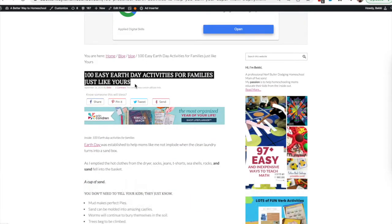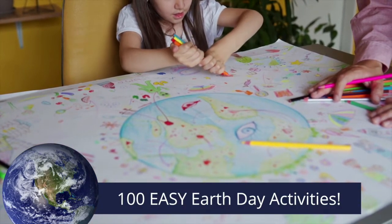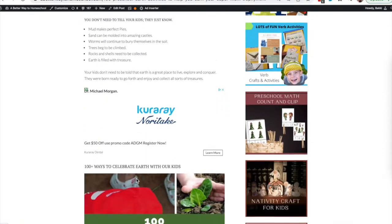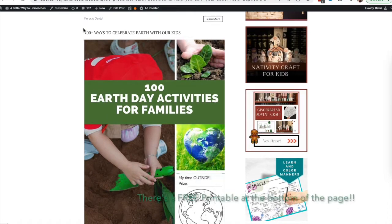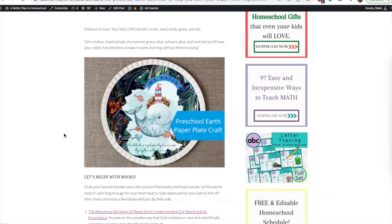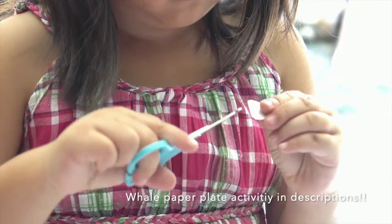Okay, let's see. Oh, this looks promising. What kind of activities do we have? Some for preschoolers. How about a simple paper play craft? I know my kids need to work on their fine motor skills. That's cool.